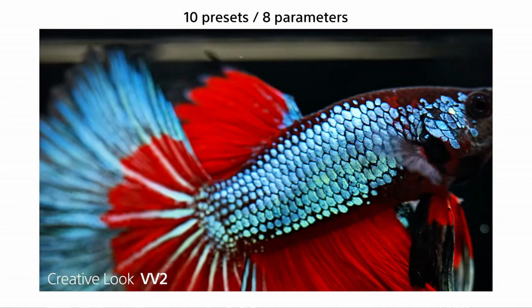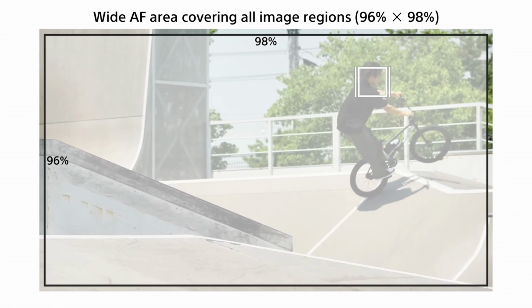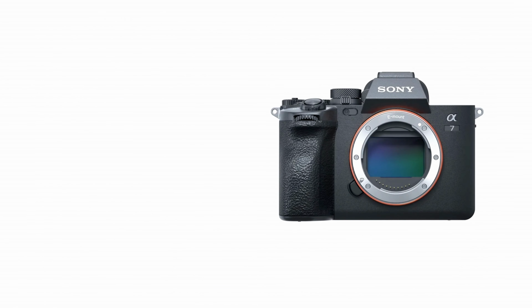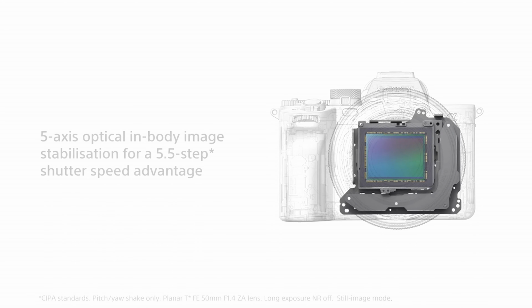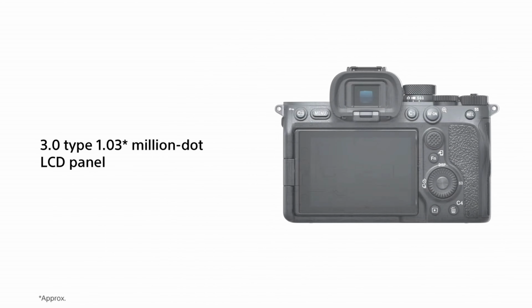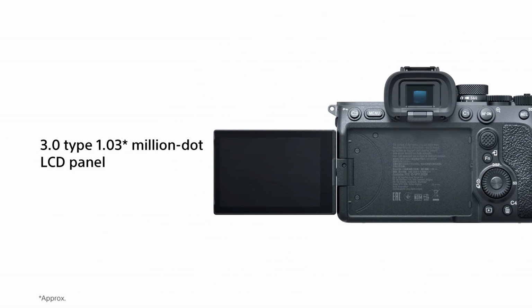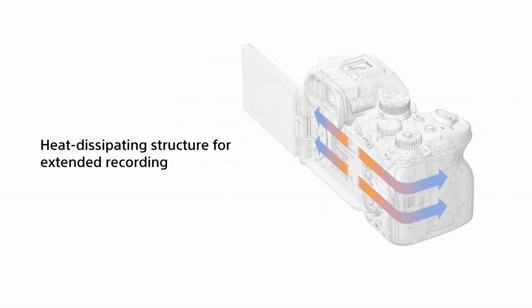Sony has also integrated AI-powered features that automatically optimize settings based on your shooting scenario. The image stabilization upgrade is perhaps the most impressive improvement. We're jumping from the A7V's 5.5 stops to a massive 8 stops of stabilization. To put this in perspective, you can now handhold shots at shutter speeds that would have been impossible before. Think sharp handheld shots at 1/4 second or even slower with the right technique.